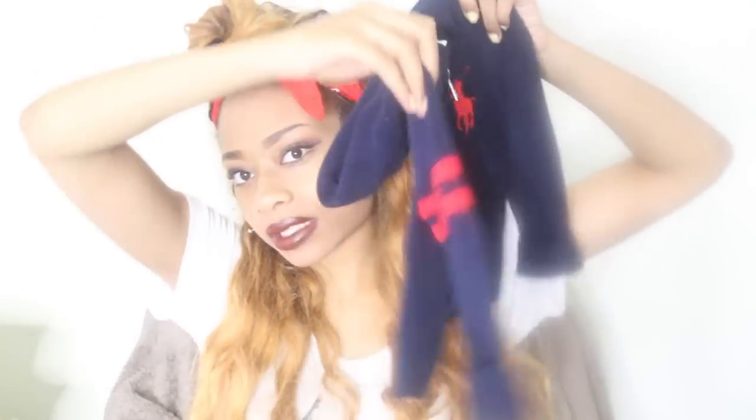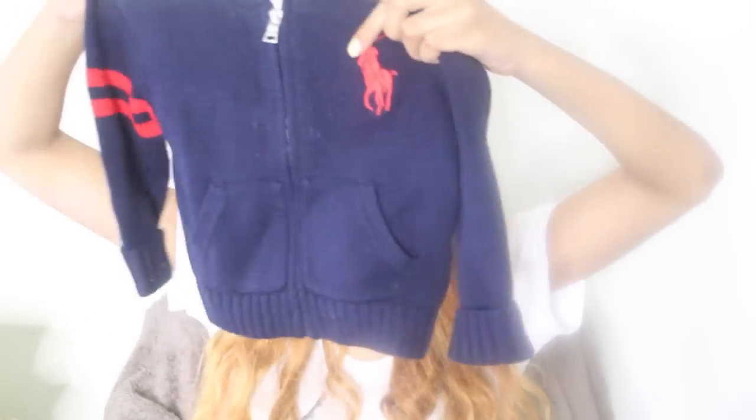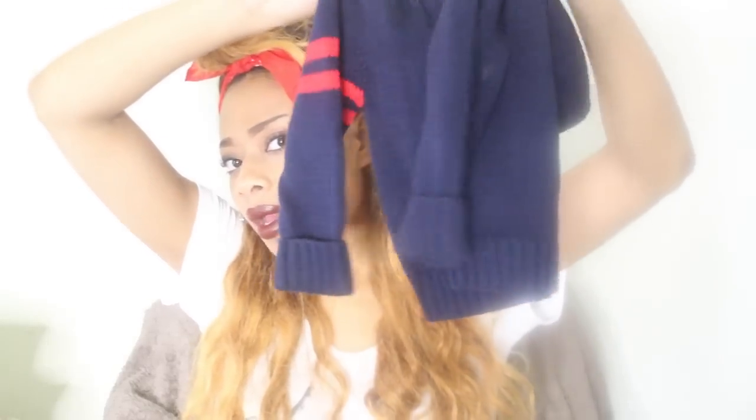I just saw some stuff on sale, and I just thought that it was an offer I couldn't pass up. So this right here is a Ralph Lauren polo hoodie, and it is navy blue, and it has the red stripes right there. Also the red polo man right there. And it comes folded up, and it has a hood on there. This was originally like $55, and I think I got this for like $15. So that is an offer that I'm pretty sure no one would pass up.